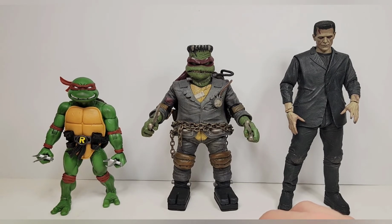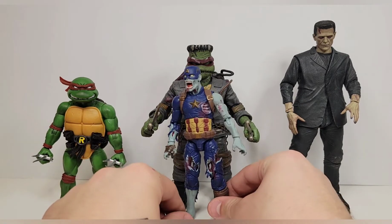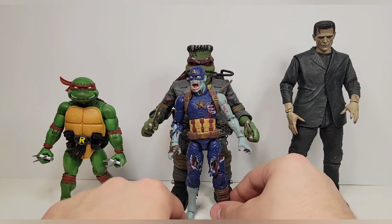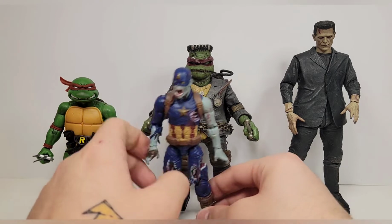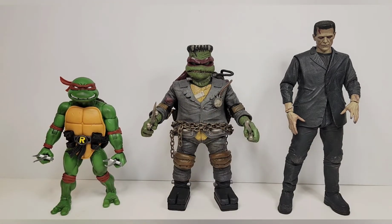In terms of just a 6-inch figure, here he is next to Zombie Cap. I actually think Zombie Cap's kind of appropriate too. He looks like he could eat Zombie Cap. Like, he's not enormous, but he's chunky enough to where Zombie Cap looks pretty small. So, you know, I like this a lot.